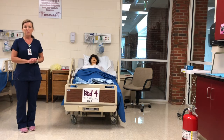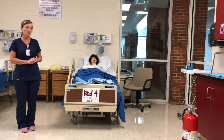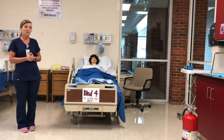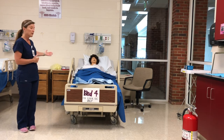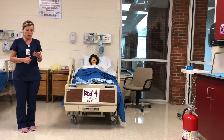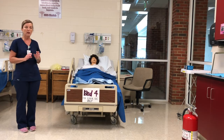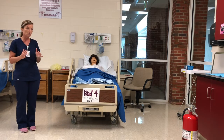Okay, so the first step in fire emergencies is to actually determine that there's a fire emergency. So there will be something to signal you that there's a fire in the room. Your instructor will tell you if it's in the trash can, if it is maybe sparks coming out of the electrical outlet, whatever the situation is, because you're going to have to determine which type of extinguisher you need to go grab. Now I'll go ahead and give you a little hint.